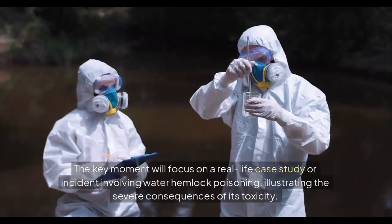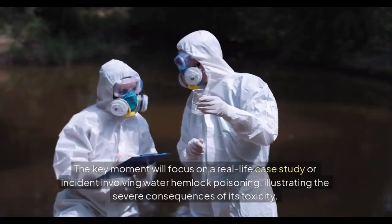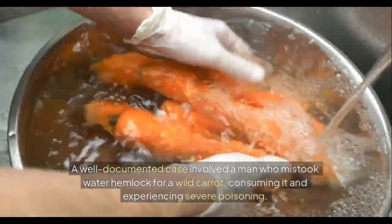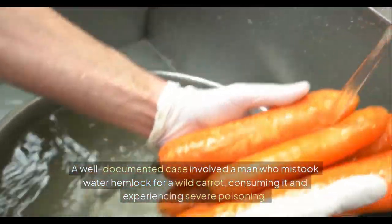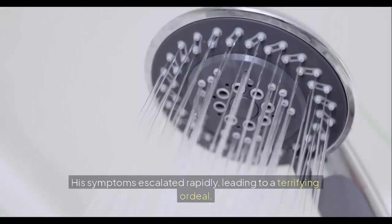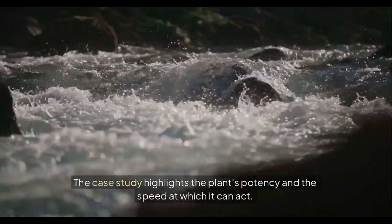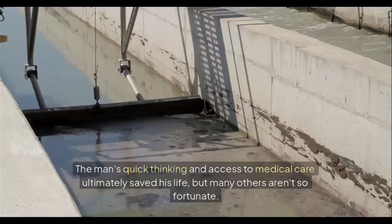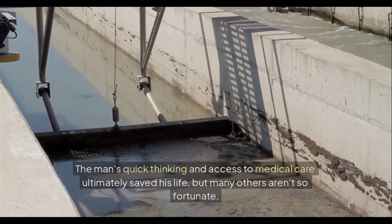The key moment will focus on a real-life case study or incident involving water hemlock poisoning, illustrating the severe consequences of its toxicity. A well-documented case involved a man who mistook water hemlock for a wild carrot, consuming it and experiencing severe poisoning. His symptoms escalated rapidly, leading to a terrifying ordeal. The case study highlights the plant's potency and the speed at which it can act. The man's quick thinking and access to medical care ultimately saved his life, but many others aren't so fortunate.